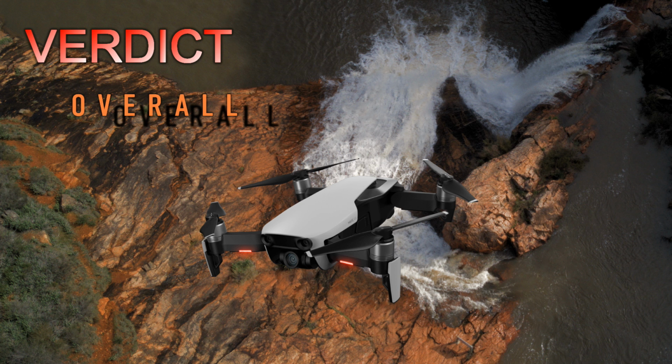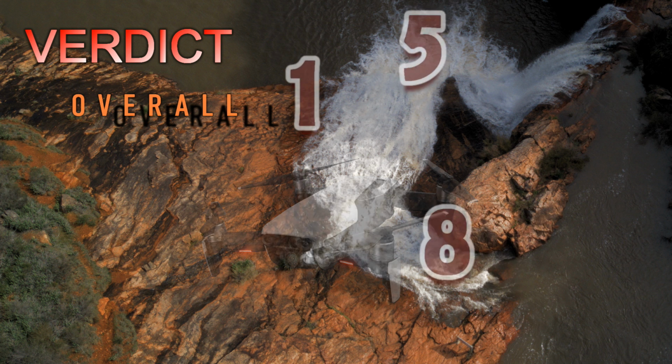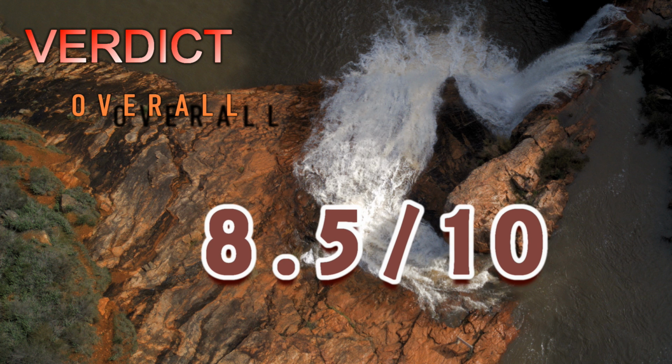With this in mind though, I think it was an odd choice naming it the Mavic Air. I think DJI Air would have been better suited, or even Spark Pro, but really I'm just nitpicking. Still, a drone that is unmatched in its class, so I'm going to give it an 8.5 overall.